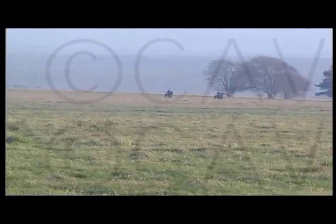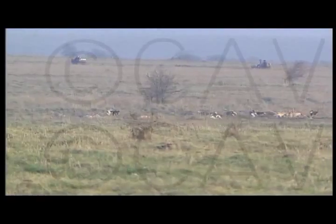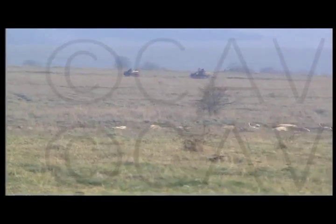And the hounds in the distance picking him up and flying to his scent, and off they go. Another view from Brian Toogood.